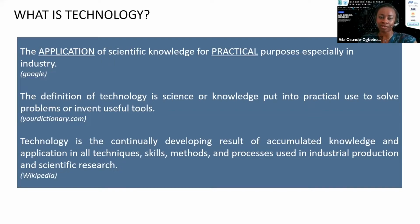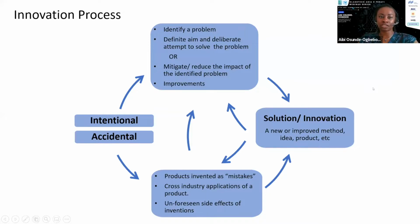is innovation. Sometimes we tend to see technology as a physical tool, but sometimes it could also be a process. But any process that causes adaptation, any process that causes innovation can be deemed to be a technological advancement in that sphere where its use has solved a problem or mitigated an issue. So technology is basically the look at the innovative process.